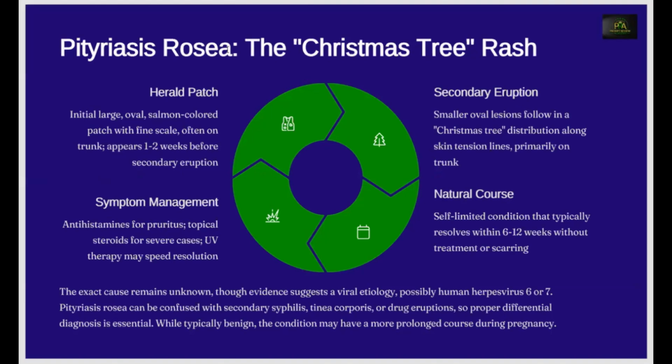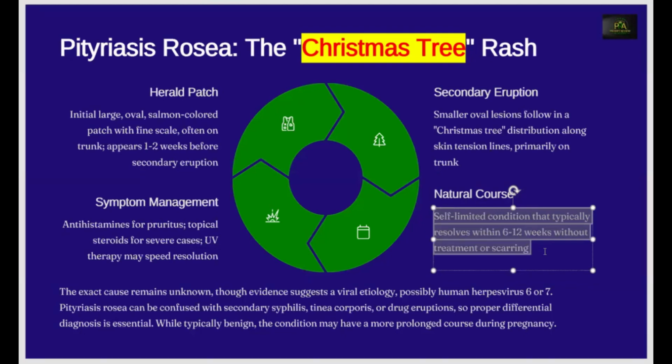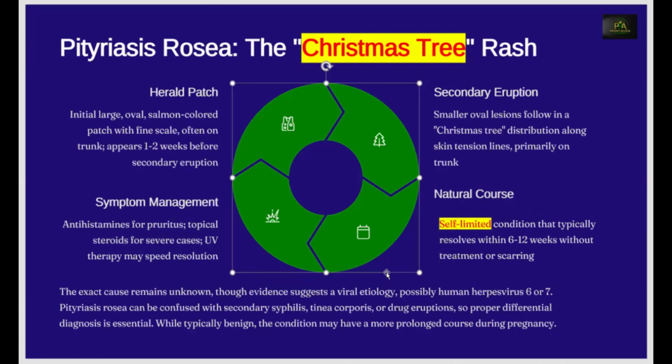So we have your pityriasis rosea. What is pityriasis rosea? That is the Christmas tree pattern rash. It's a type of rash that looks like a Christmas tree. So you can always call it Herald patch, Christmas tree pattern, pityriasis rosea. Okay, and it's always self-limiting. There is no cure. The only time you provide treatment is if it's getting worse. Then they can give antihistamine for the itching and topical steroid for severe cases. But outside that, it's self-limiting. So in the exam, you say it's a self-limiting condition. Anytime you hear about a patient presenting with Herald patch or a Christmas tree pattern rash, that is your pityriasis rosea.